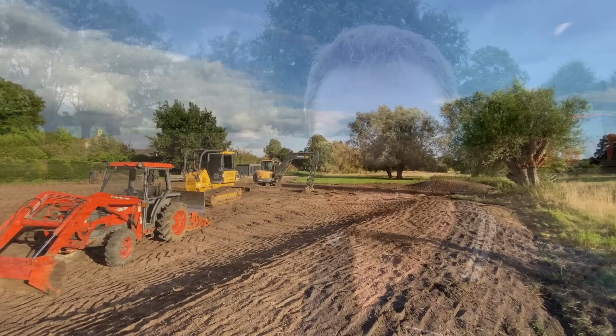That's the last of the leveling done now with the bulldozer, and as you can see, we are bulldozer and digger free. They've just gone off the site, so it's now time for the last but one in the process, the tractor, as you can see behind me with the rotivator on the back. I'm just going to go over the middle of the site now.